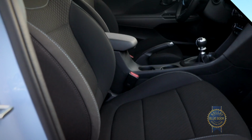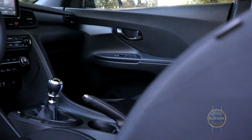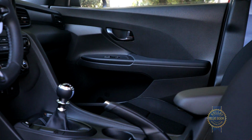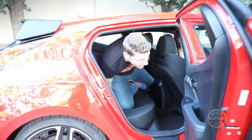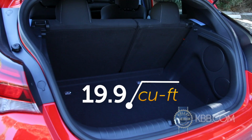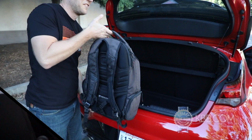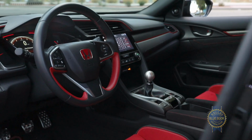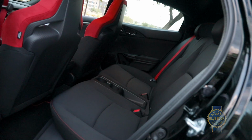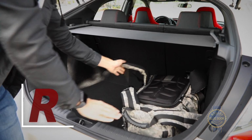Slip into the Veloster N, and the first thing you'll appreciate are its supportive sports seats. The second thing you'll notice is how the world has suddenly turned to hard plastic. Sneak into one of the back seats, and you'll soon realize you prefer the front seat. And even though the cargo hold is decently spacious, the aperture to access it is tight. Contrast all of that with the Civic Type R, and it's no contest. The R's materials are nicer, passenger space is superior, and cargo space is both larger and more easily reached.